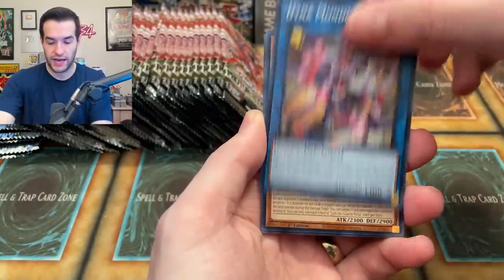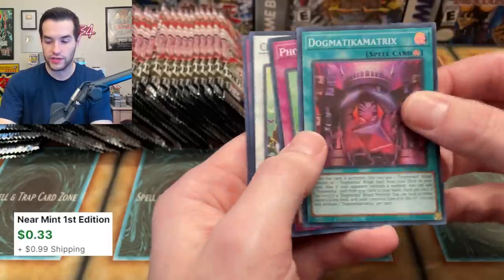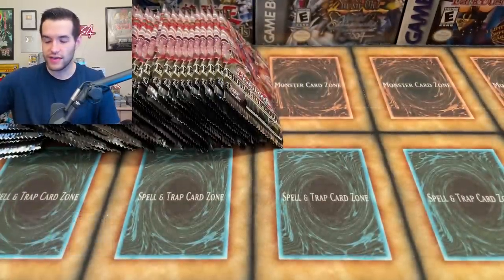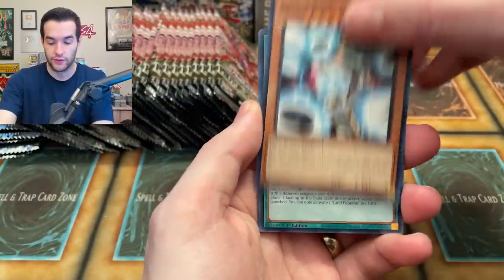Shell of Chaos, we got Dino Mondo, Joe the Gravity Ninja, Dogmatica Matrix, some more Dogmatica. Hey, look, you know I like Dogmatica, but we'll have to see. You guys think Invoked Dogmatica will make a comeback now that Tearlaments has gotten hit a lot? Tearlaments, that's how you say it, guys. I don't know if you guys knew that.